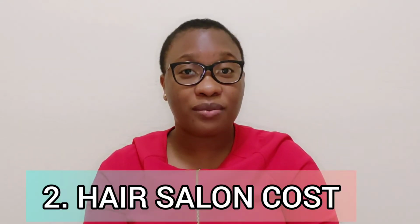The second tip is save on hair salon costs. The cost of using a hair salon is very expensive. In this case, what you can do is to do your own hair. A great example is my husband used to spend $20 for his haircut every 2 weeks and about $600 yearly just on haircut. He had zero ideas when it comes to shaving his own hair. He had to get his own shaving machine and learned how to shave his head. Right now, we are saving a lot of money in terms of haircut.